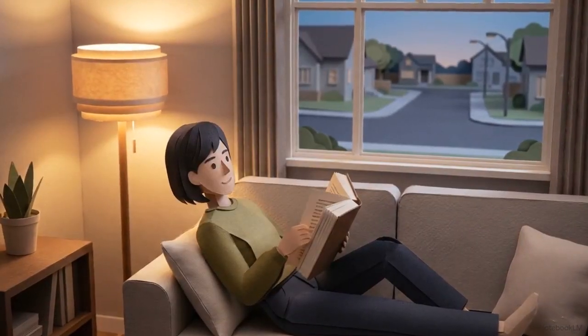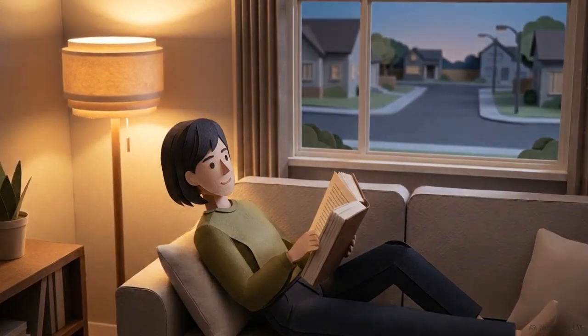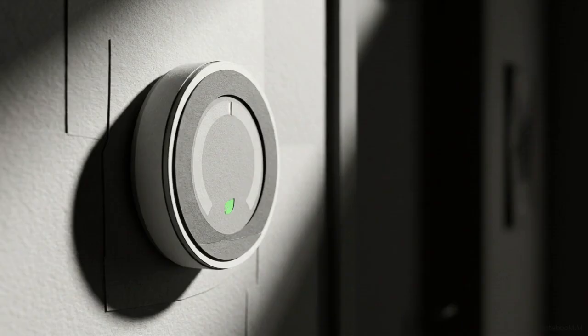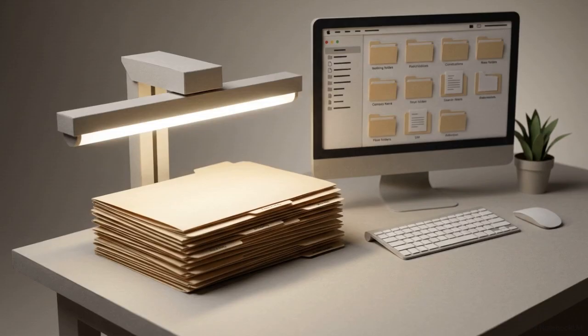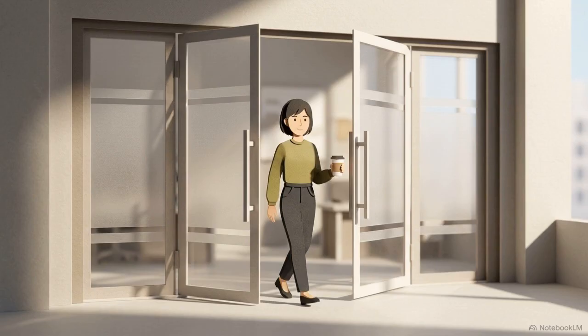As Alex winds down for the evening, it becomes clear that the real revolution isn't about robots walking down the street. It is a quiet, supportive layer of technology that sits just out of sight. Whether saving energy at home, handling paperwork at the office, or checking heart health, the goal is the same: to remove the friction from our daily lives.